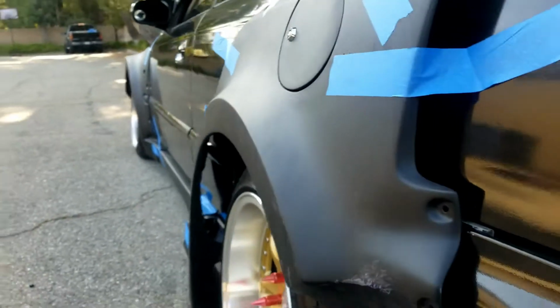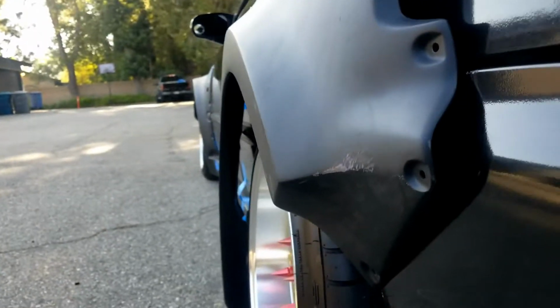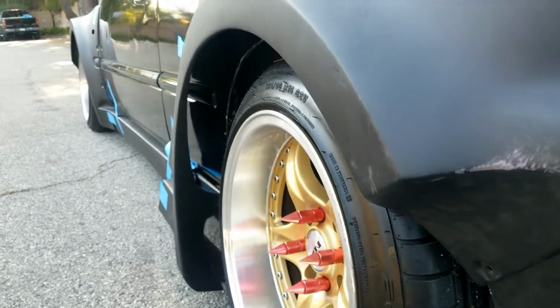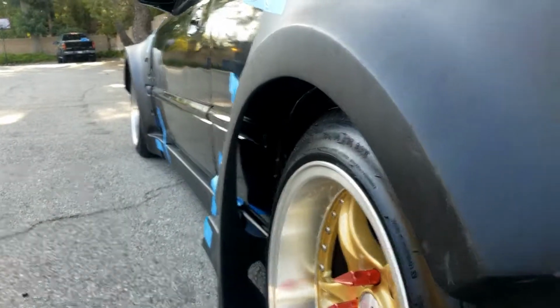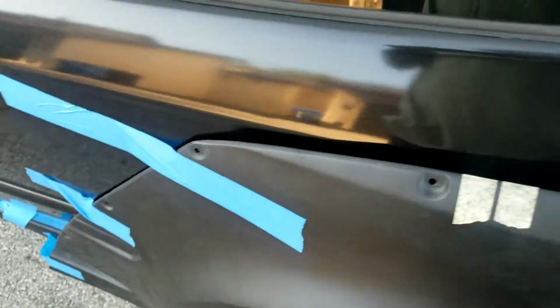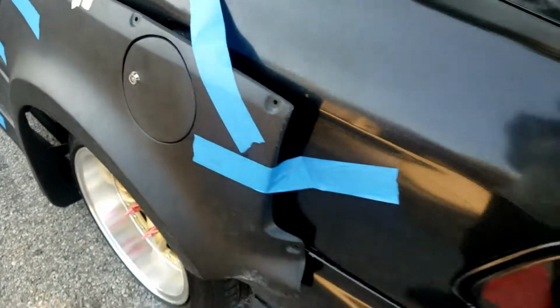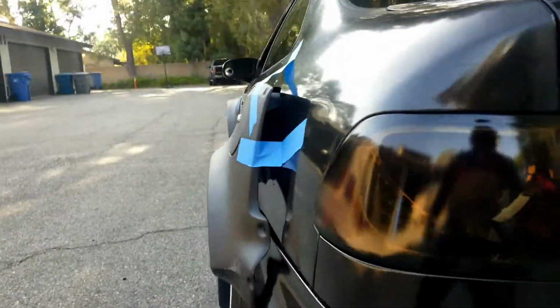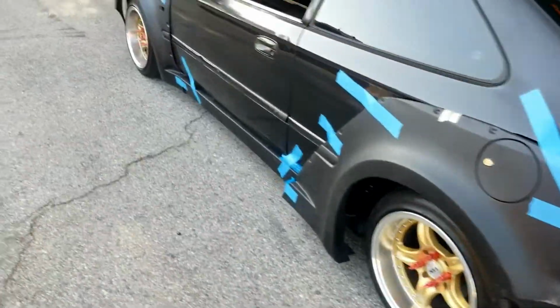So I'm not sure. And then maybe some spacers, depending on what rims I decide to get. Yeah, I'm just gonna figure out what I'm gonna do for this rear piece. That's just the main headache right now, but we'll see what I can do.